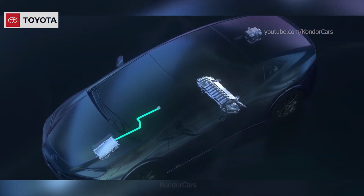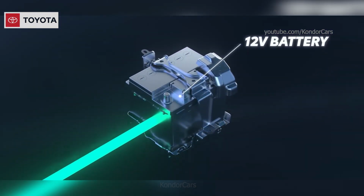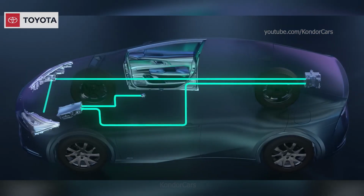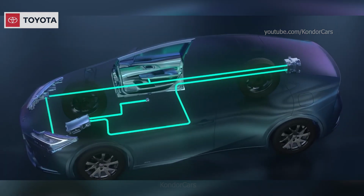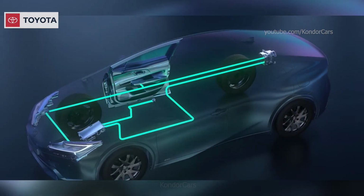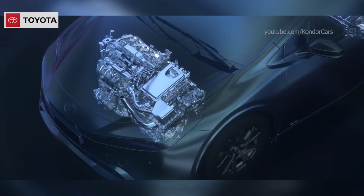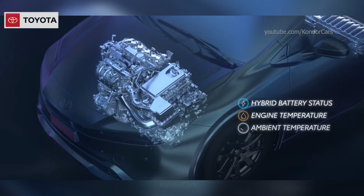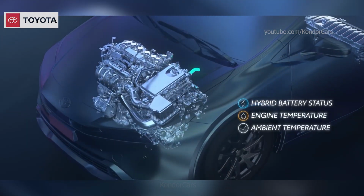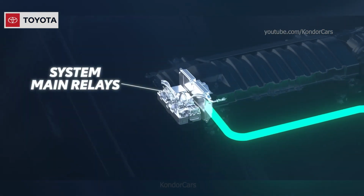Like virtually all automotive systems, these ECUs operate on the 12-volt battery circuit, which also powers vehicle lighting, windows, door locks, and similar features. This explains why you'll find a typical 12-volt automotive battery on every Toyota Hybrid. Once online, these ECUs check things like the hybrid battery status, engine temperature, and ambient temperature. They also manage some of the most crucial components in the vehicle, the system main relays.